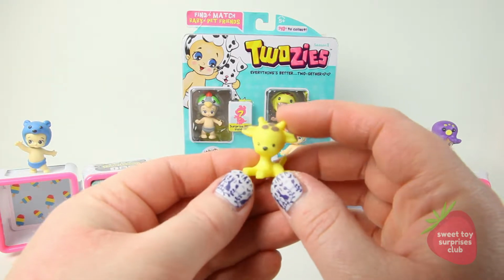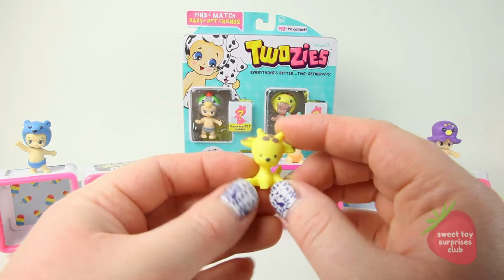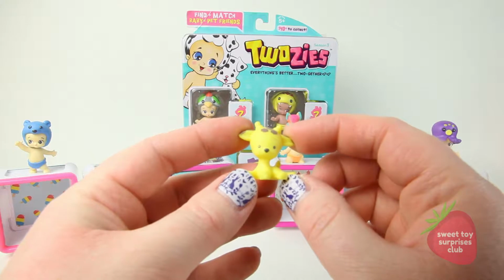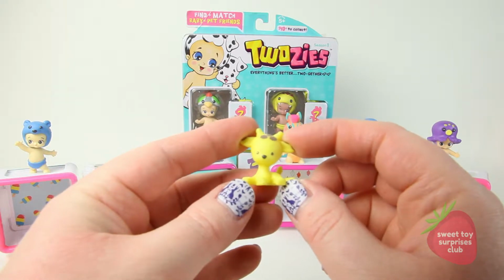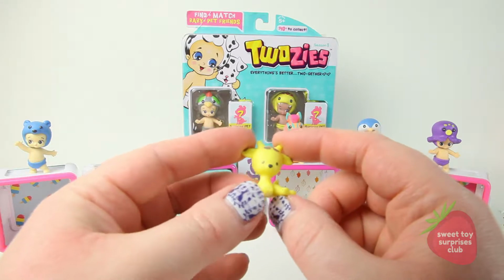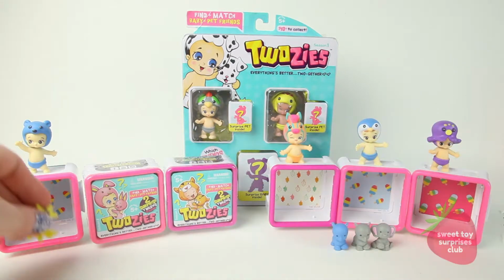I don't know if any of you have been hearing about April the giraffe, who seems to have been in labor for months now. I bet she's jealous that I've got my little baby giraffe.